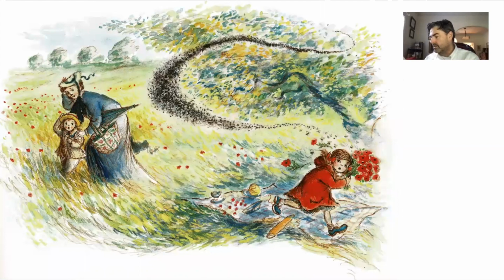Then they sat in the shade of a tree, the perfect place for the picnic. Madame Monet opened a bag. She had bread and cheese and strawberries, but Jean heard a buzzing noise and looked up. A cloud of black bees was flying towards them. What are they going to do?